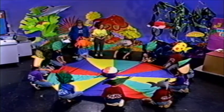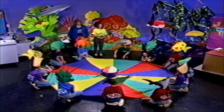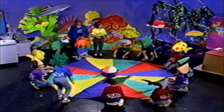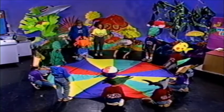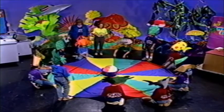So let's see if we have any seaweeds here. Let's have all the seaweeds raise their hands. Or stand up, that way we can see you. We've got some limu, some seaweed here. Okay, thank you. Now we also have corals here. Now corals are animals, remember, but they have plants living inside. Let's have the corals stand up.